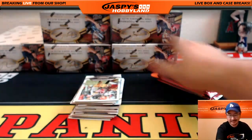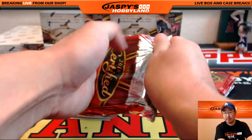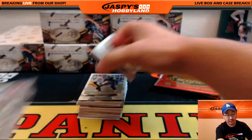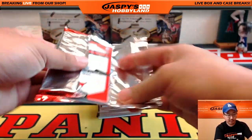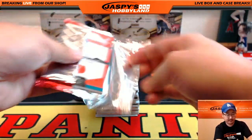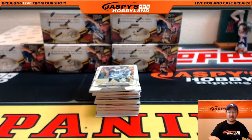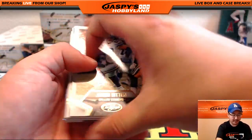Box one of six. This is pick your team number two, certified football. Other brand new releases that were supposed to come out today have unfortunately been delayed a little bit. Onyx baseball gloves will be next week, and that'll actually break from the National. And black gold collegiate football, which I think is going to be really great, will be breaking this Friday, so in a couple days. So we don't have to wait too much longer for that one. But we still have a lot of other things we can break tonight, folks. Tribute baseball, noir basketball, all on JaspysHobbyland.com.